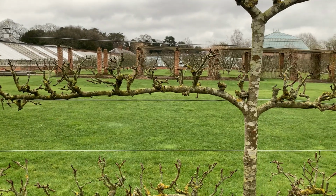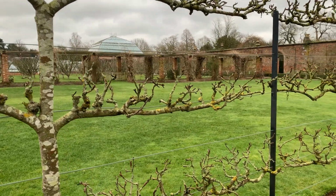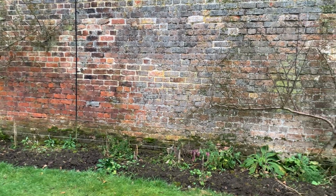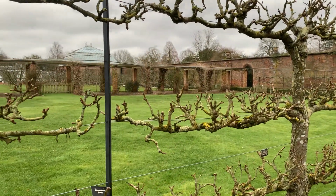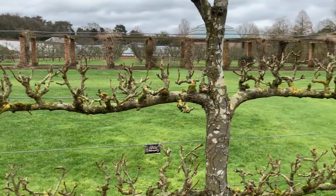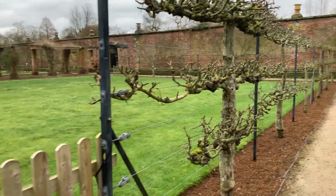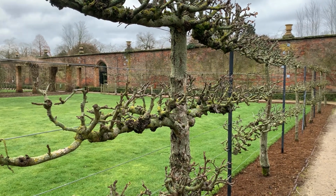But these pollarded trees and the orchard just beyond, they would provide the house with the apples, the pears, and some along here as well, pollarded against the walls. I did try pollarding myself once and failed dismally, I'm afraid. But they are able to crop without taking up too much space, which is a plus. But I'm just going to move on through now to the rest of the fruit and veg garden. Be with you in a mo.